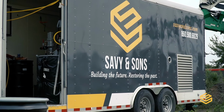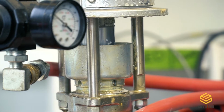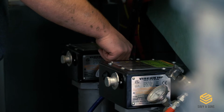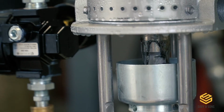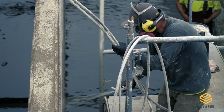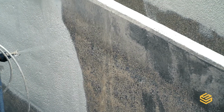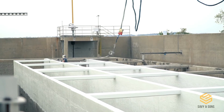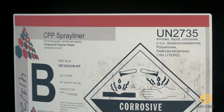We made all the concrete repairs using an Epoxy Ceramico. That's an epoxy modified mortar product. After all the concrete repairs were made, we then prepped the entire surface, primed it, and are applying a 100% solids epoxy fiber reinforced polymer structural grade lining system, Epoxy CPP spray liner, to the entire surface at 125 mils thick. That's a Savy and Sons 10-year warranty on this project. Trouble-free they'll have after this for years to come.